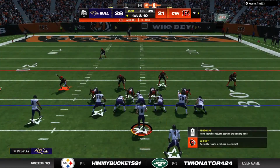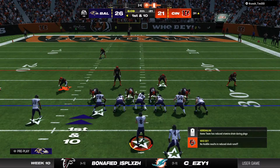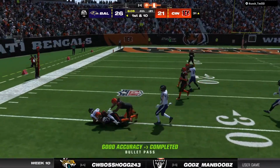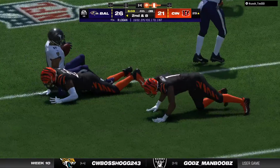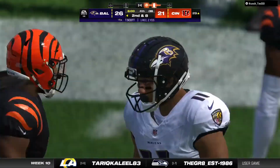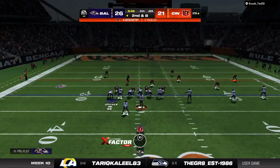Well, that should be a reminder defensively, and I think it's a reminder to myself because you just can't sell out to stop the run. There's still enough time that this offense can move the football through the air, even on first and second downs, and they obviously picked the right spot to throw the ball there. Two yards on the pickup. It's second. Got it here at the 29 on second and 8.